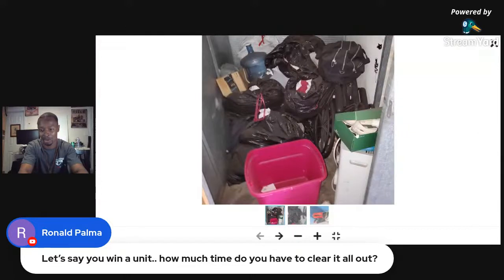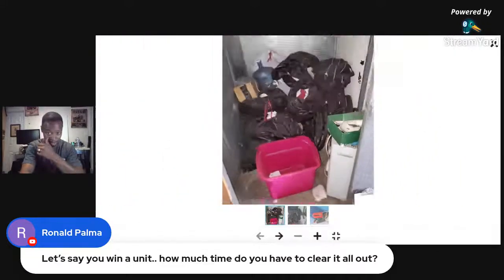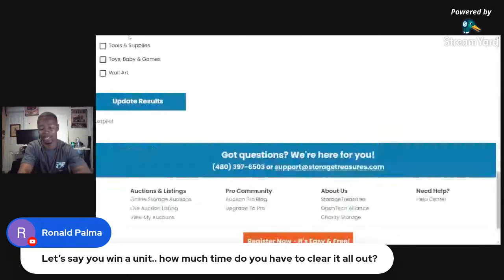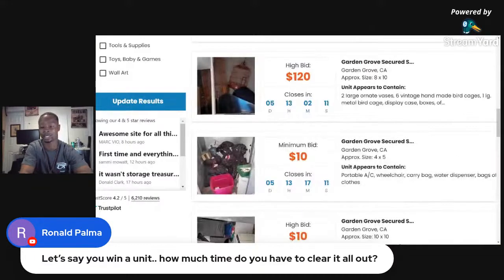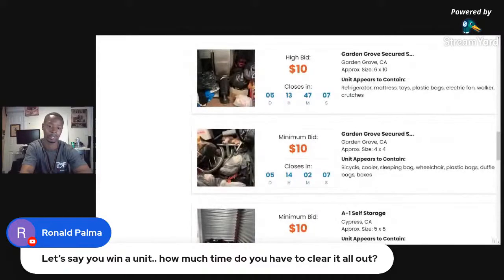But we got some beat up lacrosse shoes right here. Those look pretty beat up. Yeah, this unit looks whack, pretty much. And then that's how I do it. Usually I look in the morning because I know units be ending around 10 or 11.